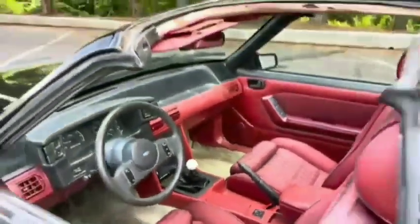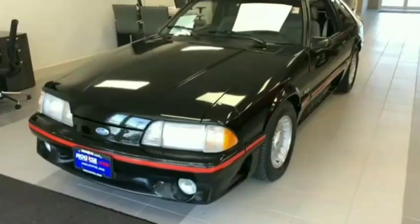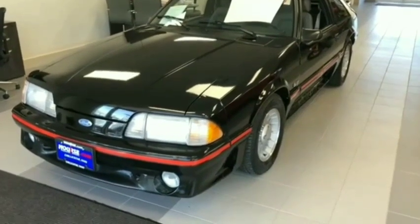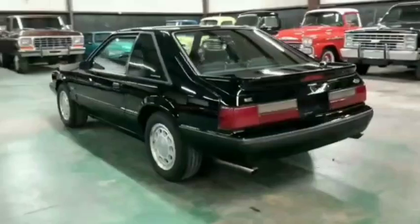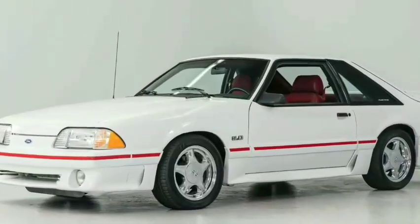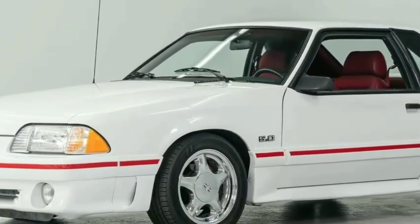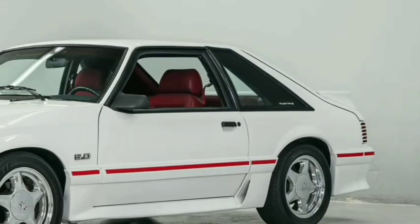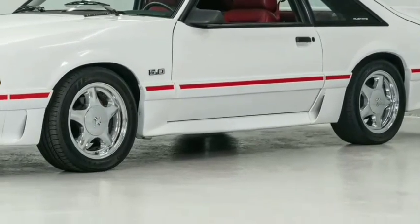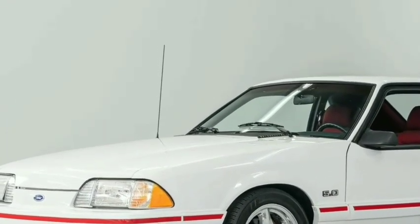The moment the engine roars to life, you're met with a deep, thunderous sound that signals this car was built for serious speed. With a breathtaking top speed of around 202 miles per hour, the Super Snake doesn't just drive fast, it dominates the road with authority. Every press of the accelerator sends a surge of adrenaline through the driver as the car launches forward with explosive force. But the beauty of the Super Snake is not only in its raw power, it's also in its upgraded suspension, massive brakes, and performance-tuned components that help keep all that horsepower under control.